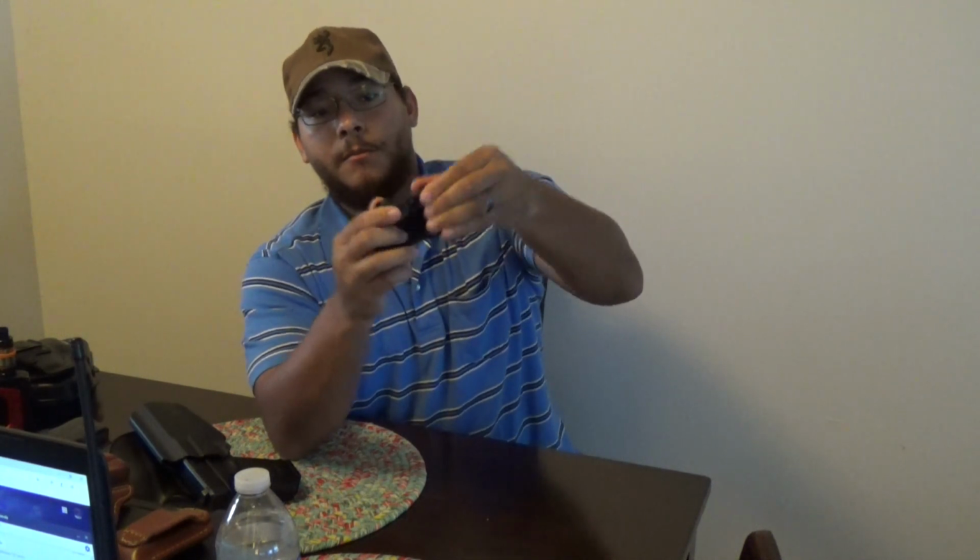And finally, this is actually a general purpose deal. This is a little magazine pouch. It's universal, it's adjustable. You undo this Velcro here and you can adjust how far the flap right here comes down, and it's just a quick little snap. When I don't use the Goodrich and Gold double mag pouch, I usually use this.